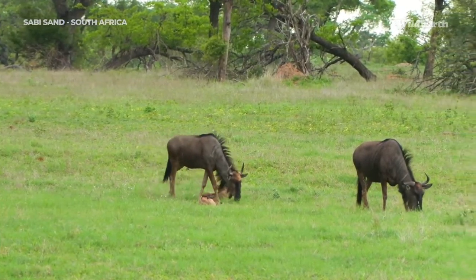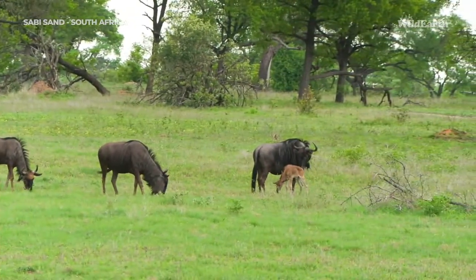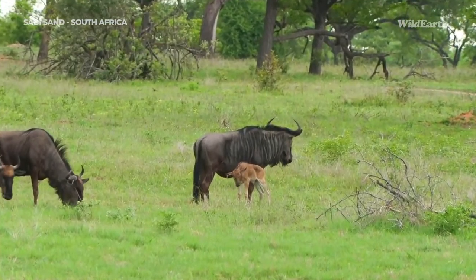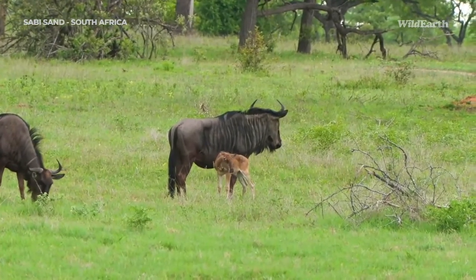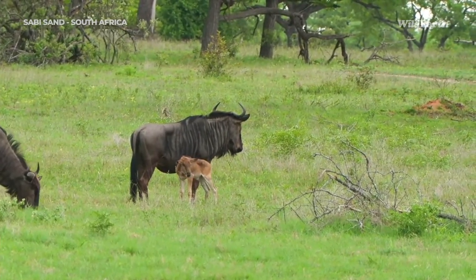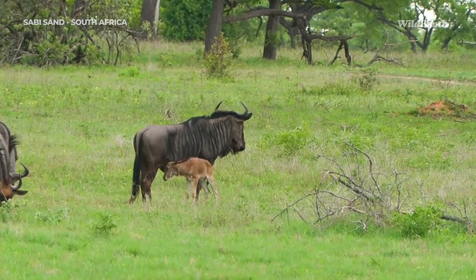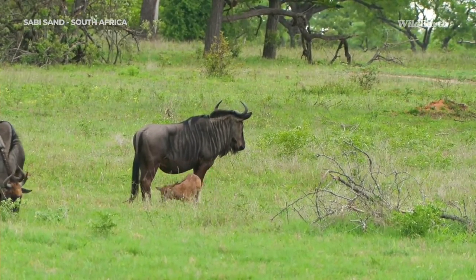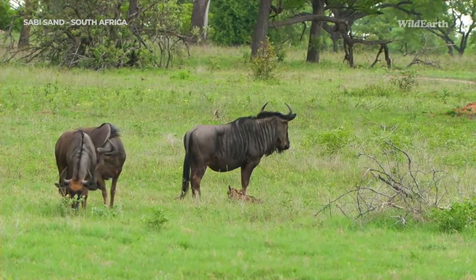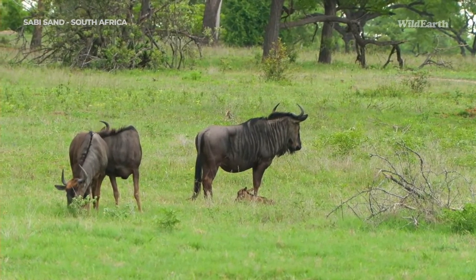An element of camouflage. Oh, look at the one on the right. It's brand new. Look at that. Mama, I am brand new. See, it's actually still got some evidence of being wet around the neck. That's tiny. Look at those legs. Oops, way too much effort. So I suppose there is an element in the open grasslands when they lie down like that of them being a little bit more camouflaged than if they were dark.